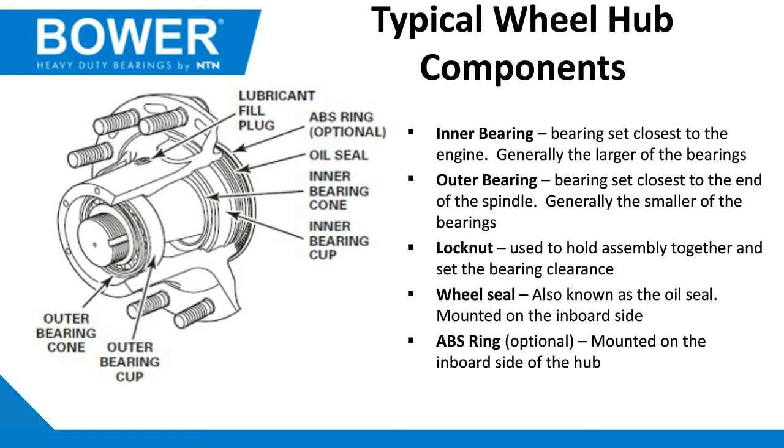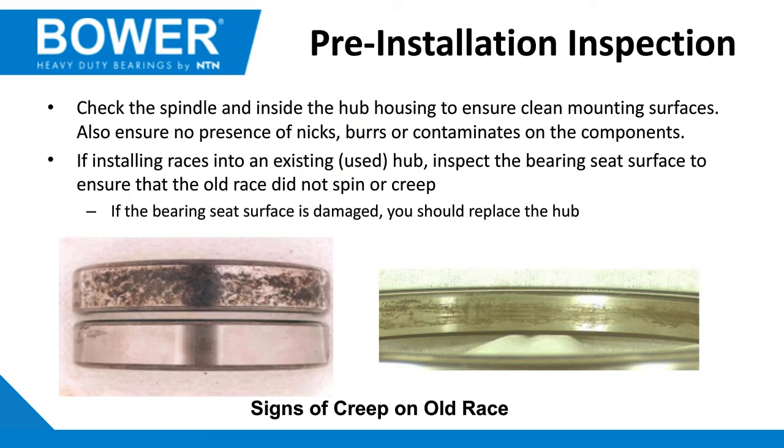Speaking of locking mechanisms, there's the conventional double nut system, which is very popular and has been used for a very long time. And there's also the more recent single nut systems, which only have a single nut versus two nuts. So the installation will vary depending on what system you're using. But regardless, there are a couple of things you need to be aware of and careful about while installing.